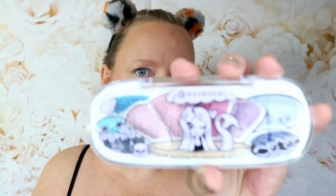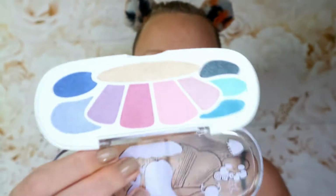So they did have some new palettes in there, and I looked at them and I didn't like the look of any of them. They remind me of the MAC ones, and I'd already got this mermaid one at home that I knew about, so I was like, why spend more money on something that I don't like the look of? This one is nice, but the other ones were like the matte ones where they're just ridiculous. So these are the colours.